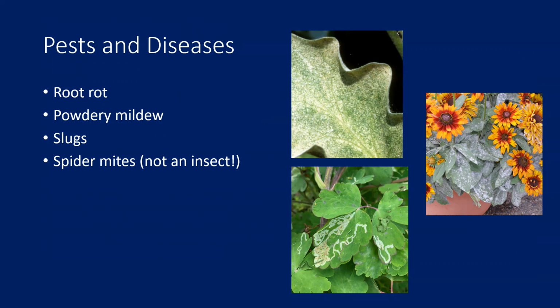Slugs really like wet areas, and I tend to think of them as a lot being on hostas. There are some cultural ways to control slugs. I know a lot of slug baits are very toxic, so be careful with that. And again, try to not have areas where a lot of water is accumulating.